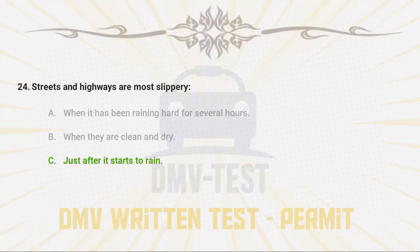C. Just after it starts to rain. Driving during the first half hour of rainfall is dangerous because roadways become extremely slippery when the water mixes with oil and other chemicals on the road surfaces that have not yet washed away. Use extra caution when driving on slippery roads.